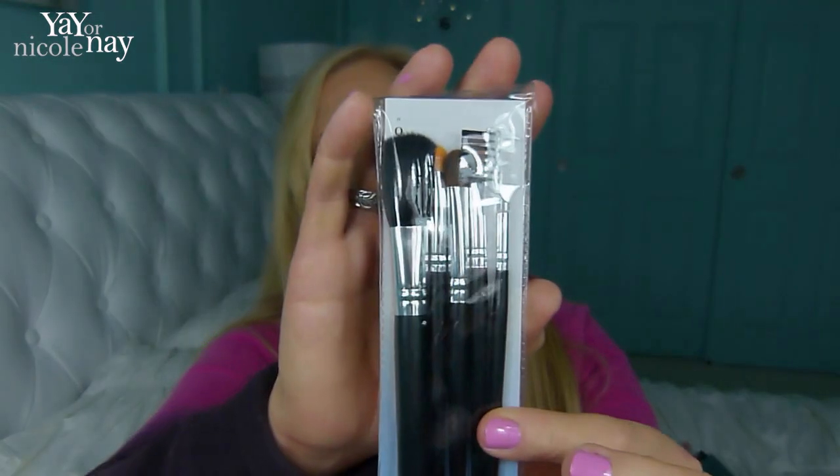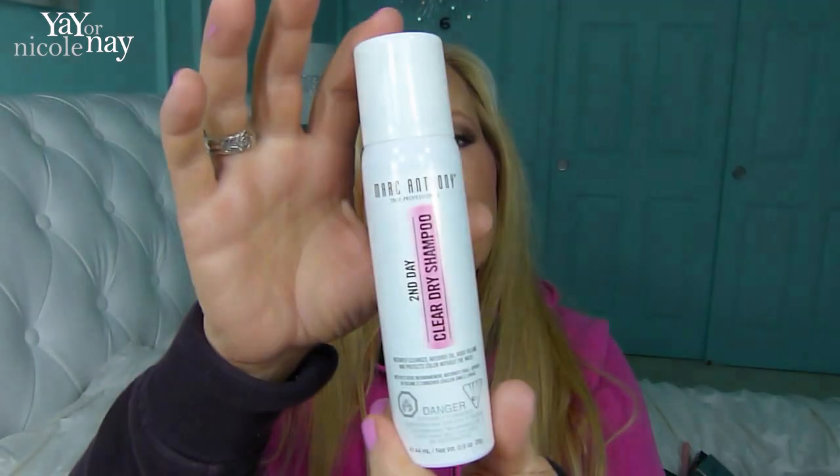Crown Brush gave us this cute little travel set of brushes. Mark Anthony gave us a dry shampoo. City Color gave us a spotlighting wand. By the way, I haven't tried most of these items, so I'm just going to whip through and show these to you as fast as I can.